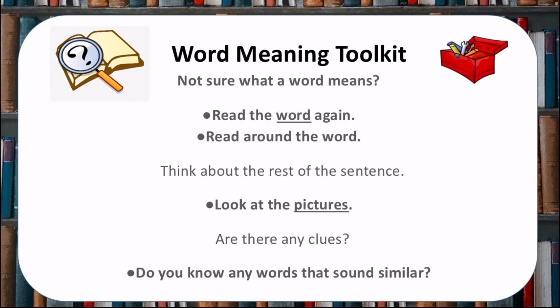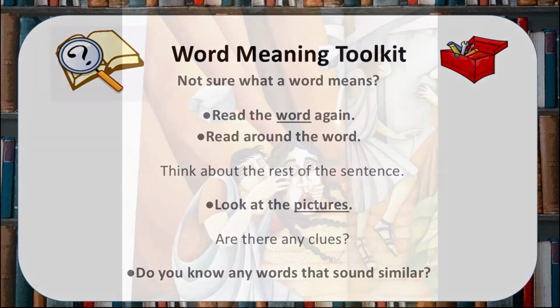Okay, this is just a reminder of our word meaning toolkit then. Not sure what a word means, remember to read the word again, read around the word, think about the rest of the sentence, look at the pictures for any clues, and do we know any words that sound similar? All of this will help you to find out what a word means. But remember, don't look in the dictionary. Really try hard to see what's in the text to help you work it out. Okay, let's carry on with our story then.